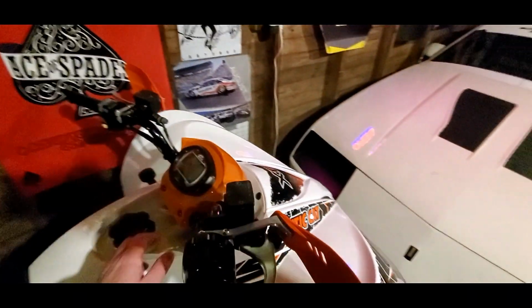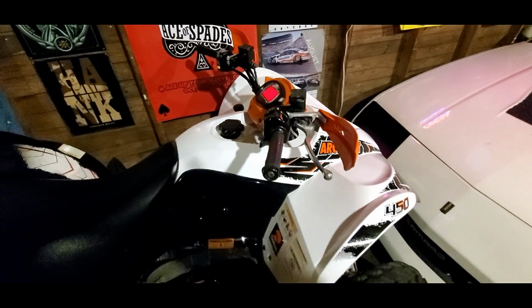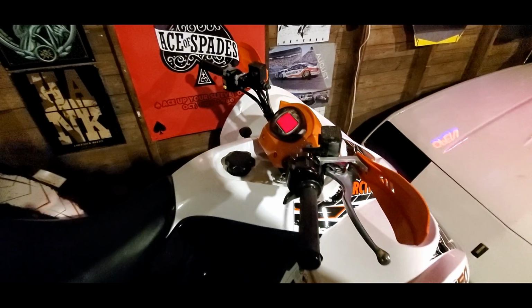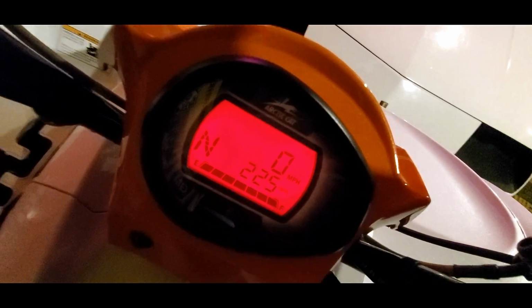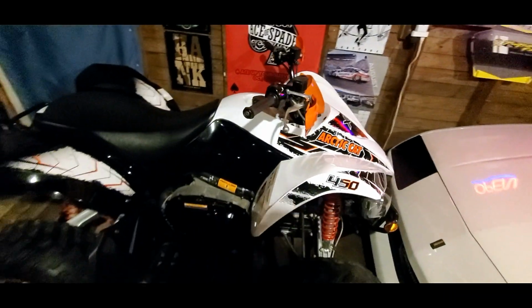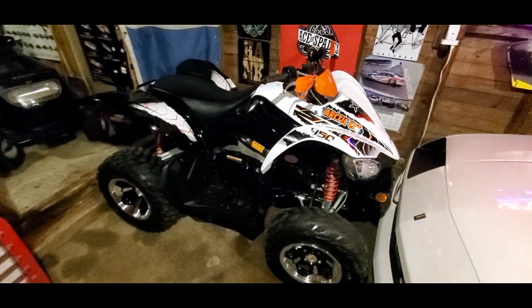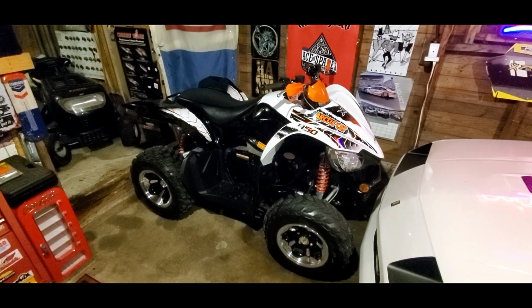It's a 2016. The guy I bought it from bought it as a 2-year-old leftover from the local Arctic Cat dealership in 2018, and he used it like 2 times. It has 225 miles on it. So it's basically like a 10-year-old leftover now at this point.